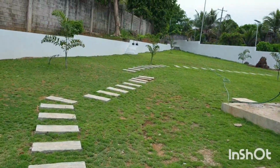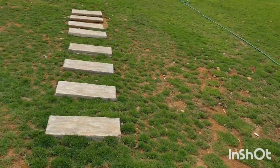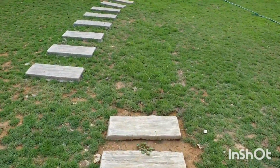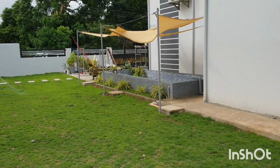The lady's been watering the garden. There she is, watering the garden. It's not rained for a couple of days. We're in the middle of the rainy season. I shouldn't say that, should I? There's my pond. Looking very nice, isn't it?